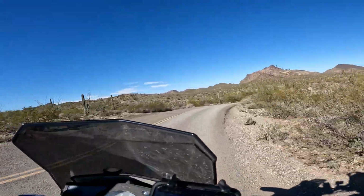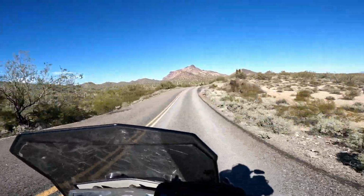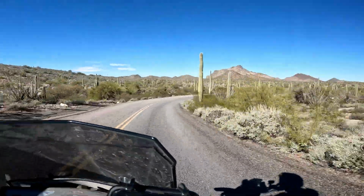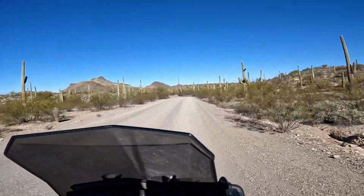The first 5 miles between the visitor center and the picnic area is two-way traffic. It is a mix of pavement and gravel, but it is suitable for all vehicles. Any vehicles wishing not to continue on the four-wheel drive road will need to turn around at the picnic area.